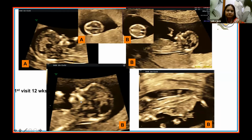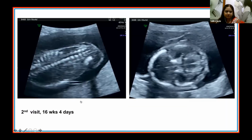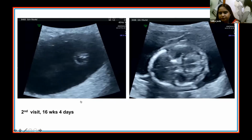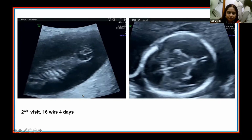We tried to negotiate the spine of fetus B through the transabdominal route, as it was a non-presenting fetus, so we could not go through the transvaginal route. But no apparent spinal defect was seen at that level. We recalled the patient after 2 weeks, but the patient failed to come after 2 weeks for the genetic counseling and reassessment of the intracranial anatomy and the spine. She turned up after 4 weeks.